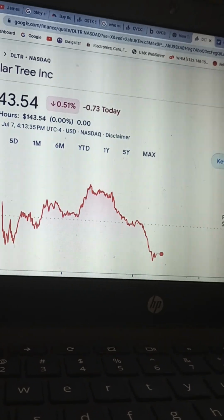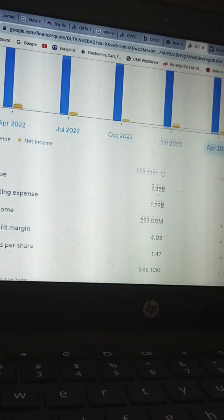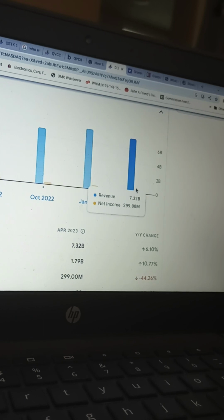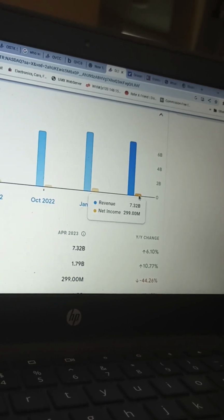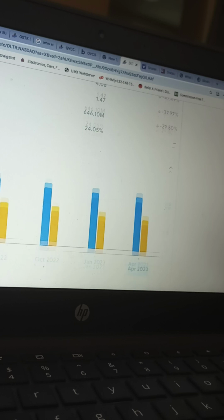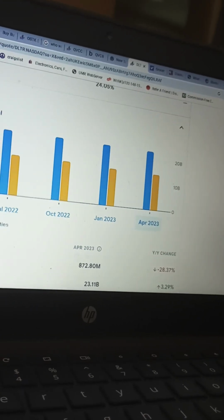And I don't know how much those changing issues come to fruition, but they have such a small gross net profit amount in comparison to their revenue. I mean, they're yanking 300 million out of 7.32 billion. Yikes. That's a very tight margin right there.